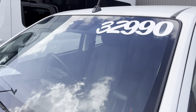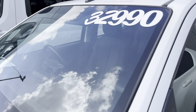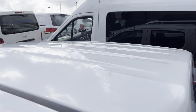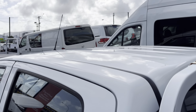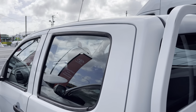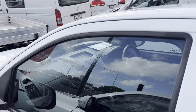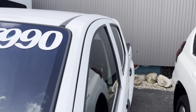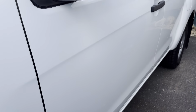All right, coming through the windscreen, no chips, cracks, anything like that. Obviously we do our roadworthies in-house, so the roadworthy has already been done on the car and it's all ready to go for delivery. As you can see, no paint chips, damage or anything like that in the roof. I'll come back through the cab first and then I'll work my way through the tub. Working my way up the side. That's all nice and clean as well. You can see no dents or anything in the top.